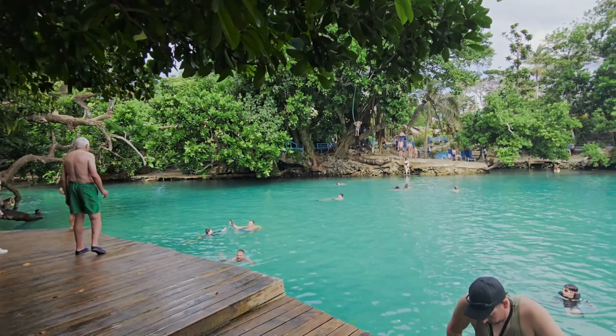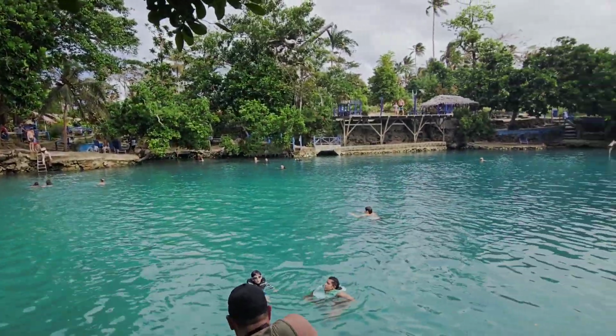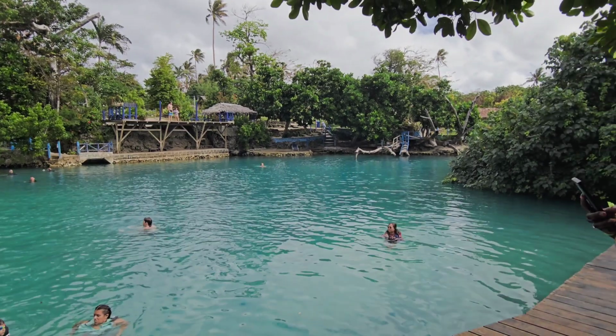So here is the Blue Lagoon, or the Blue Hole. Sorry. And there is a little sidewalk deck here to stand on so that it's nice and stable, a little bit of seating. It's actually really nice because it's kind of shaded.